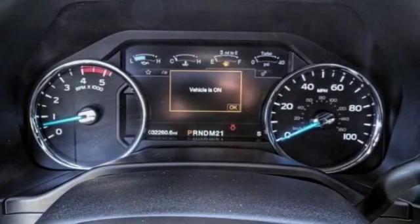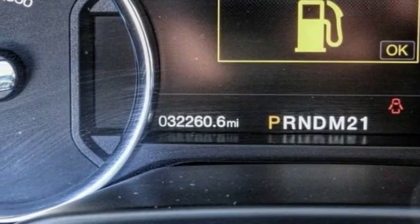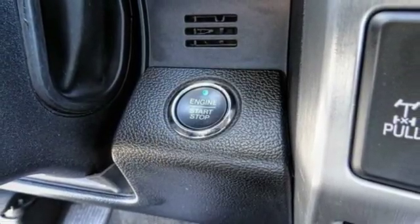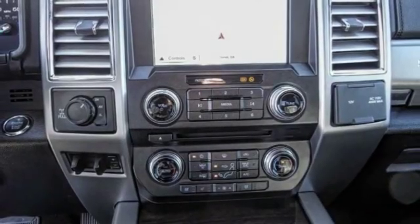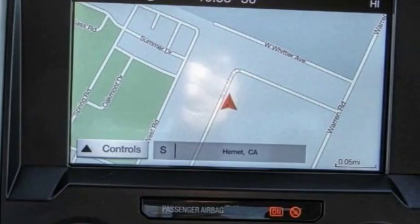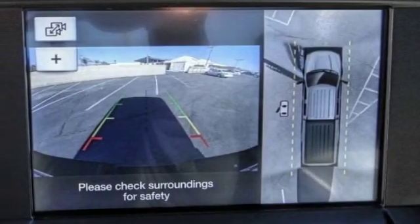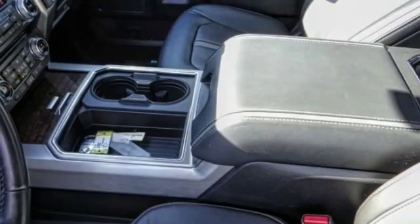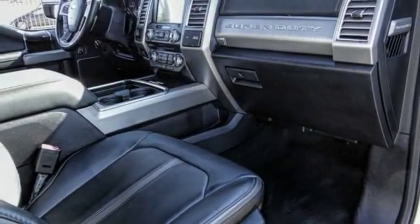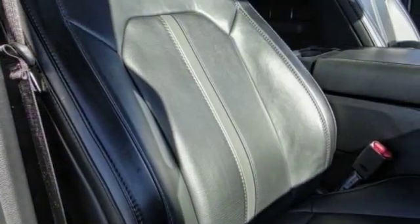Here are some of this vehicle's great options: traction control, navigation system, power passenger seat, air conditioning, dual airbags, leather-wrapped steering wheel, heated rear seats, power steering, four-wheel disc brakes, universal garage door opener. This beauty is sure to make you the talk of the neighborhood, so call or drop in for a test drive today.